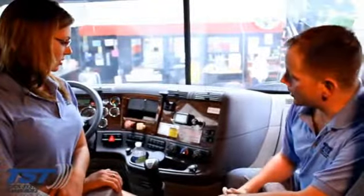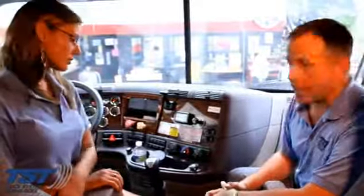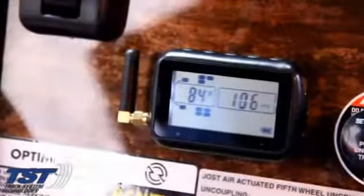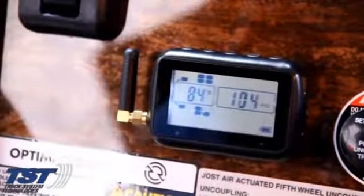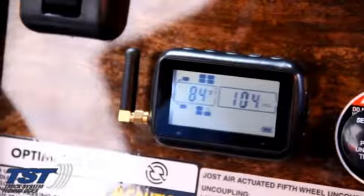The system also not only reports tire temperature, but it also reports PSI in real time. So the system literally will rotate, as you can see it doing. It'll go from tire to tire to tire, reporting both PSI and temperature. It's just continuously monitoring your tires.